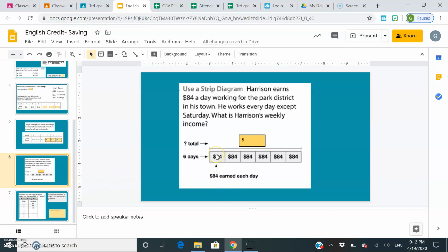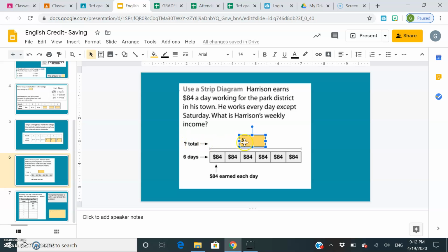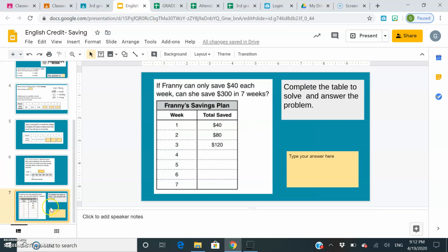So here we have a strip diagram. Do we remember these? At the top, you're looking for your total. Read this and answer. Here, I want to know if Franny can only save $40 each week, can she save $300 in 7 weeks? So for 7 weeks, she's going to save $40, $40, $40, $40. You add that again, plus 40, plus 40. Now here I don't have boxes, so you have to do it on a piece of paper. Keep adding $40 every time.